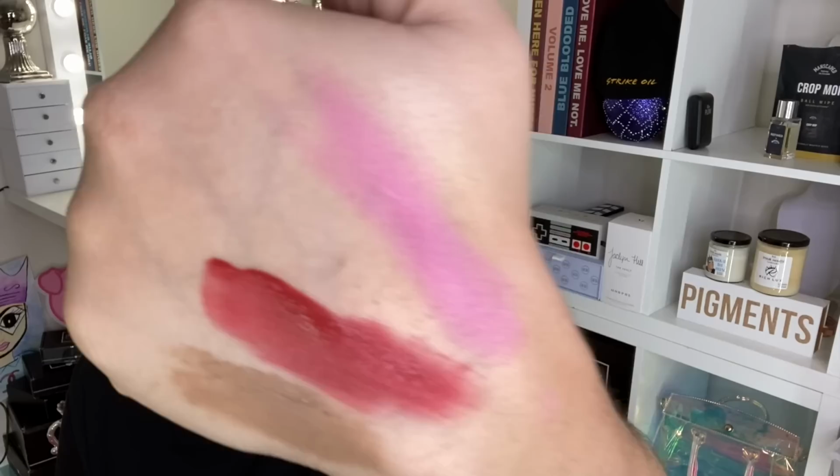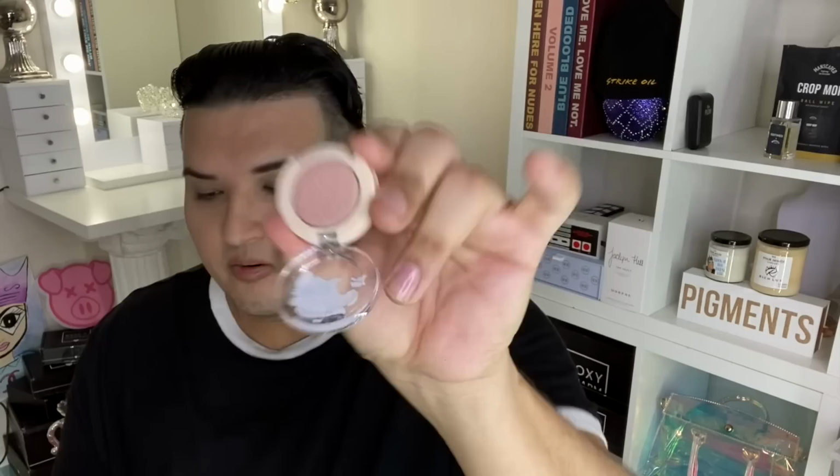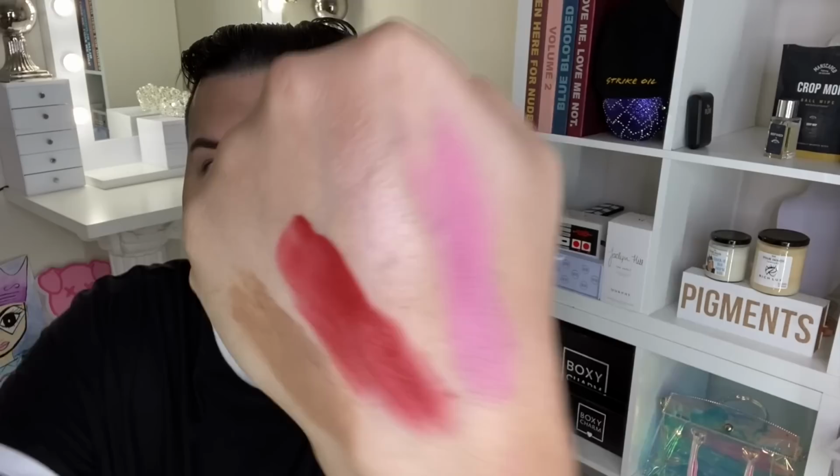On here, it looks a little darker and the person's a little lighter. I like that. Okay, next up, we have both of them together. And there you go. And let me get this one here. Okay, here's the color right here. And there you go. So it's going to be right here, almost like a little highlighter or an inner corner of an eye type of deal.